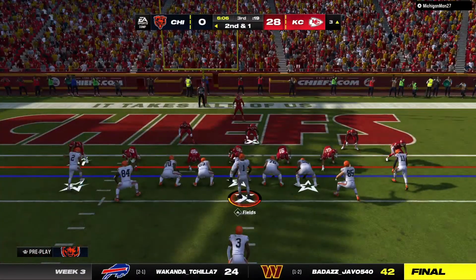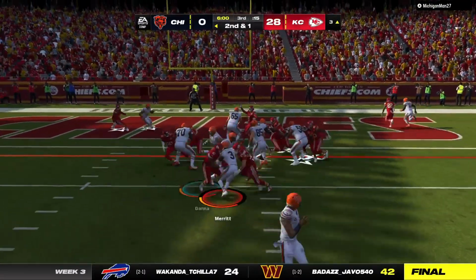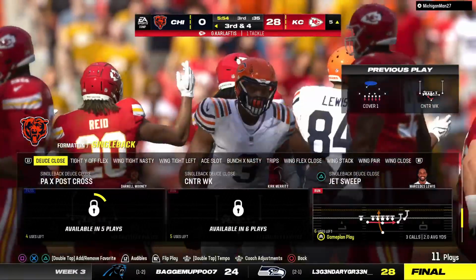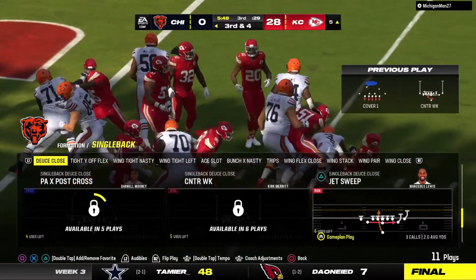Here we go, son. The handoff as they run the counter play. And the Chiefs D closes in on him again, and they drop him behind the line. 2 yards the loss, and now they go from 2nd and 2 to a tough 3rd and 4.